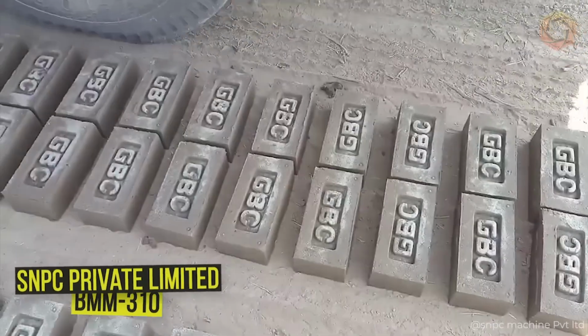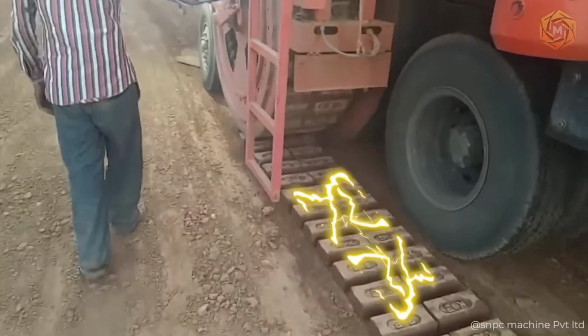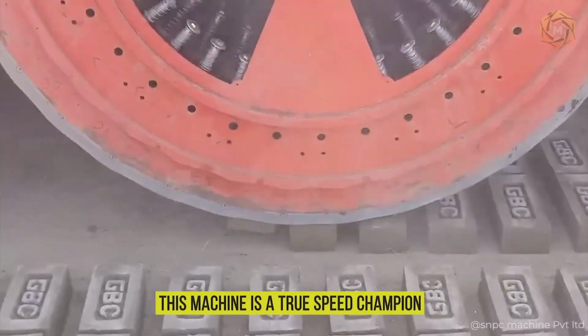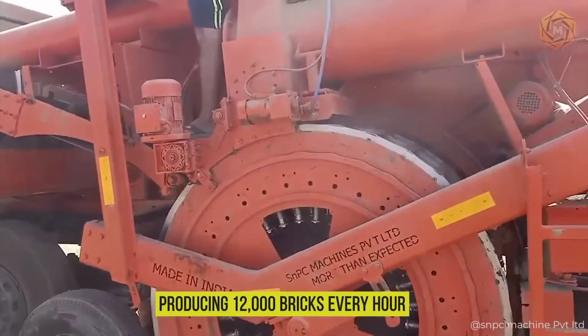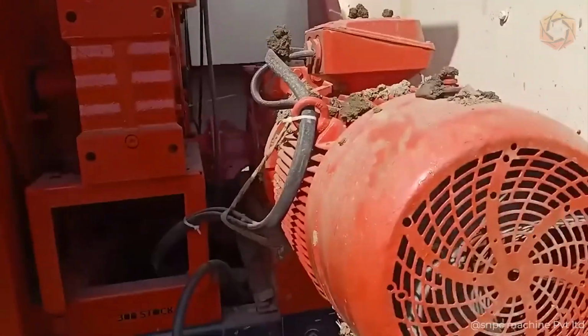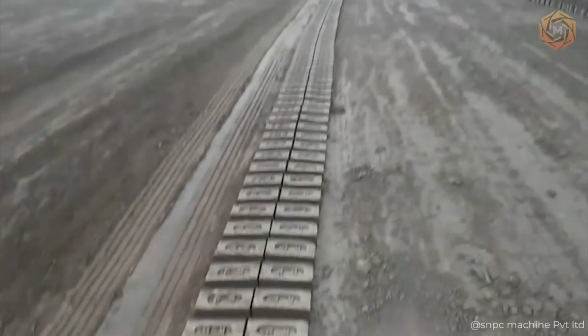The VMM 310 from SNP Private Limited brings the world into the era of brick automation, becoming the first fully automatic system of its kind. This machine is a true speed champion, producing 12,000 bricks every hour, thanks to its unique ability to move on wheels. It provides a cost-effective and environmentally friendly solution, reducing the need for workers and water usage to a minimum.